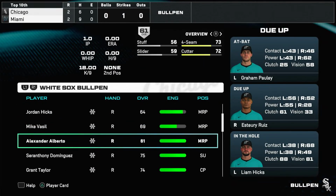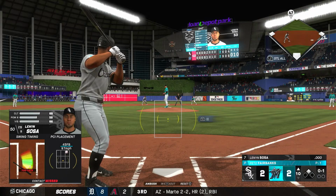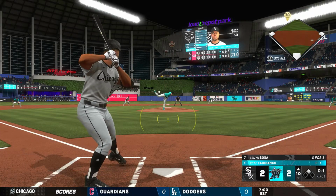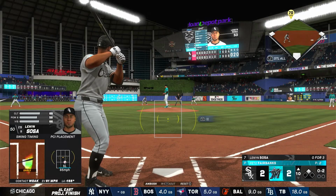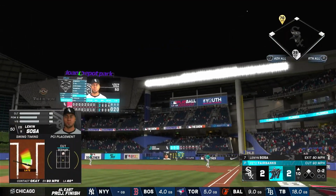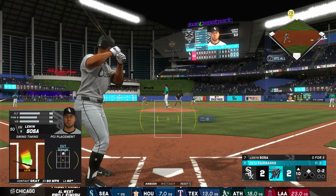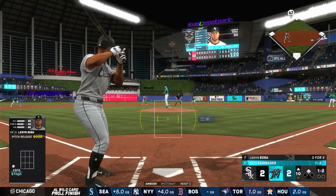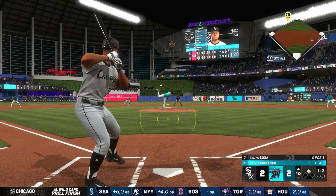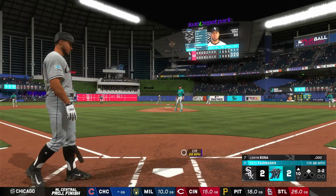Power relievers one after another coming out of the bullpen these days. Got to be ready for that first pitch heater. Man at second. Fights that one away, and the count remains 0-2. Ball one there. Ball one. And that's outside. Next one misses. Full count now.